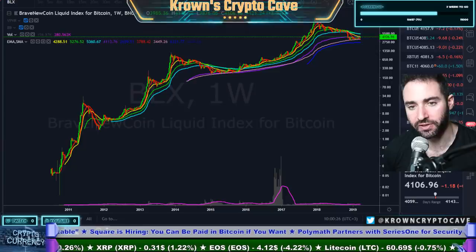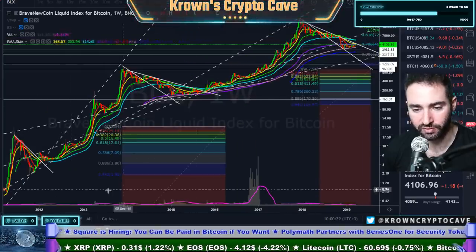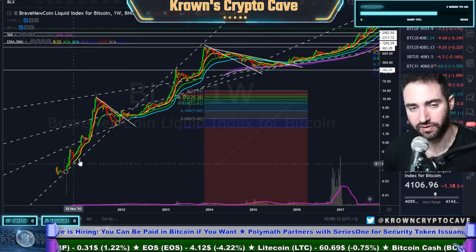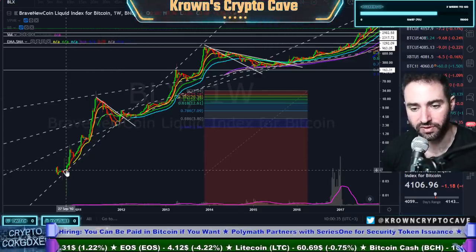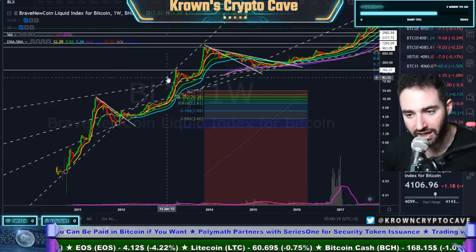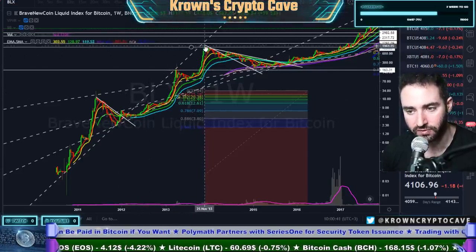But if we go over here to the BLX index and put on the drawing tools, we can bring over the matrix, is what I call it. Each and every one of these dotted trend lines represents a support trend line for a parabolic market cycle in Bitcoin's history. This first one beginning in 2010, 2011, gets broken in 2012. That becomes the highs, the governing factor of the 2013, 2014 market cycle right over here.